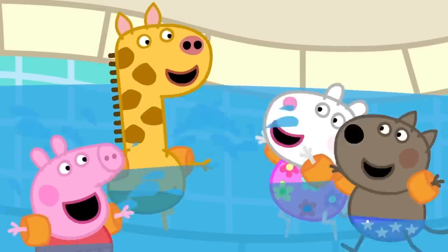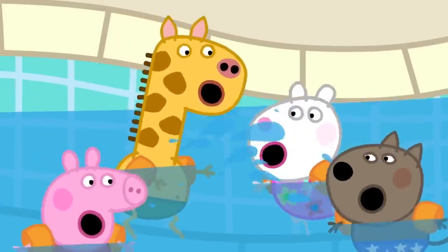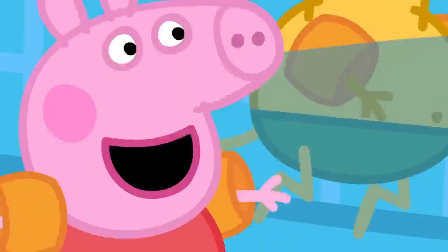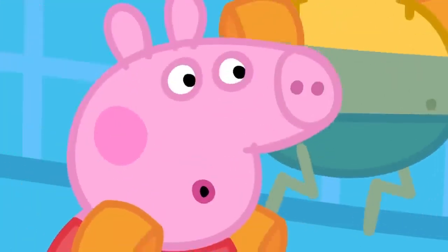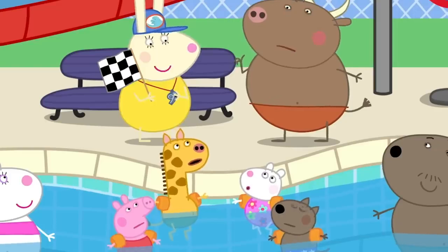Peppa and her friends love the slides, but they have forgotten the first rule of the water park. No splashing.